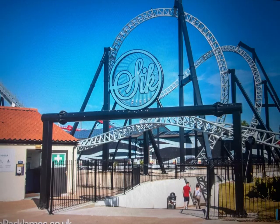Number 6 is Sick at Flamingo Land. I love Flamingo Land and I love Sick. A really good ride, great theming, and great inversion. The same manufacturer who made Colossus, basically Colossus' twin, and it's a really good ride. The track colour is very similar to Icon at Blackpool Pleasure Beach. But it's a very good ride.